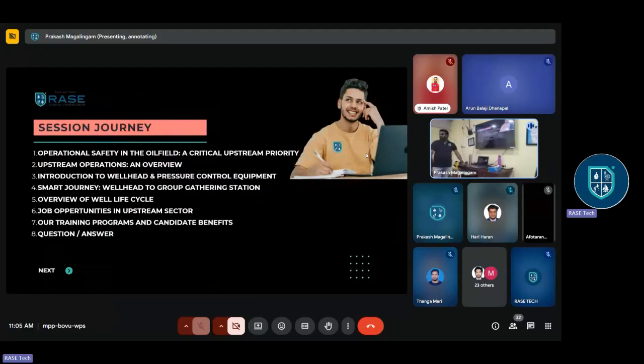So our session journey today, topics, you can see the content: Number 1, operational safety in the oil field, a critical upstream priority. Number 2, upstream operations overview. Number 3, introduction to wellhead and pressure control equipment. And the smart journey, wellhead to group gathering station. Group gathering station means where the processing is going on. And overview of well life cycle. What is the cycle of a well?